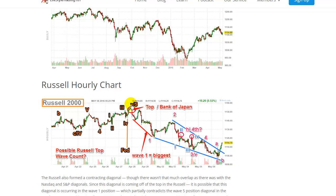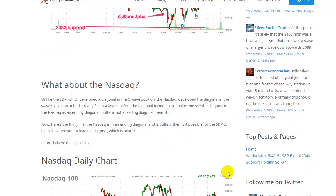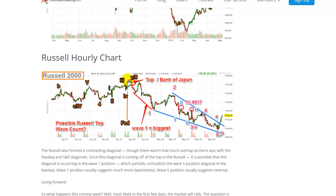Now the leading diagonal dropped further during this diagonal than it did with the Nasdaq, and basically it's because it just began from the top as an ending diagonal, whereas the S&P began with an AB. Let me show you: the S&P began with an AB and then an ending diagonal, whereas the Nasdaq already had an AB 1, 2, 3, 4, and then it began an ending diagonal in the wave 5 position, right? Whereas the Russell had the ending diagonal straight from the top.